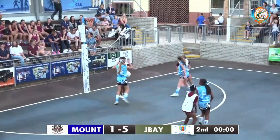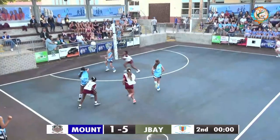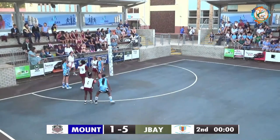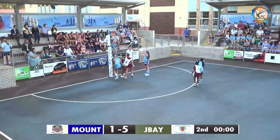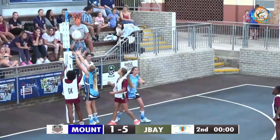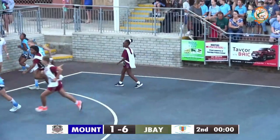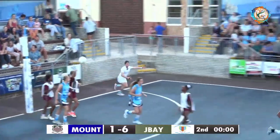Footwork there, so it's a free pass to Mount Pleasant. Let's see if they can get the ball down quickly. Jeffreys Bay intercepted again. And some good defence work there by Mount Pleasant, just not able to retain the ball. It was contact, so it's out of play. And another goal to their centre pass. Controlled the ball well there. And another goal.